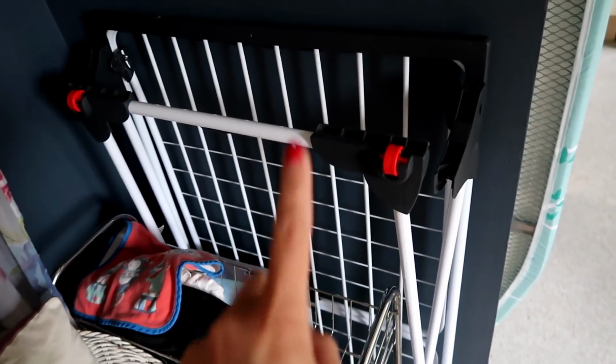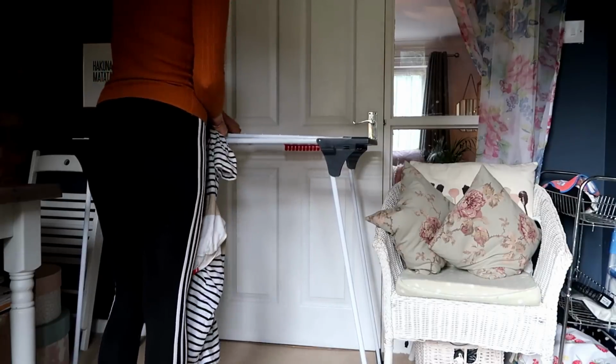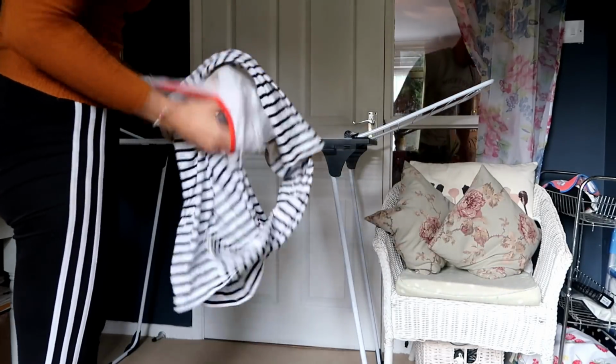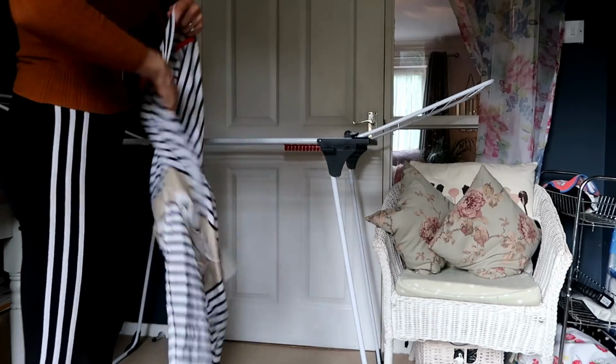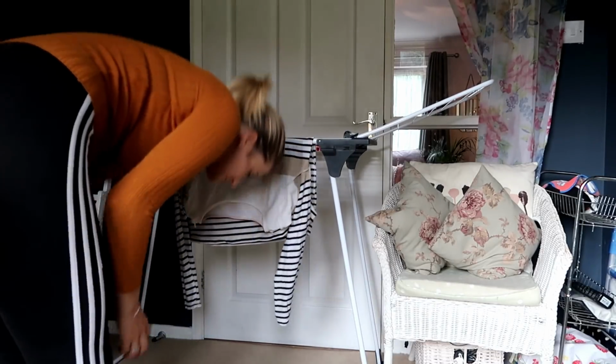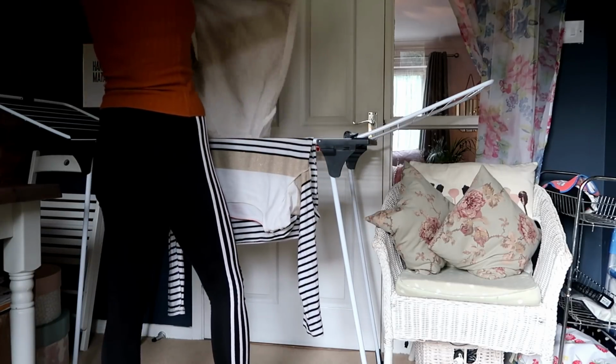So this is the new one we've got, and hopefully I can keep this in the understairs cupboard. I'm going to show you how much more efficient it is. This one was from Robert Dyas, I think. It's from Vileda. Let me show you it set up. I think it's called the Premium 2-in-1 Airer. Basically, it's absolutely huge, so it means I can get pretty much 1.5 loads' worth of washing on. I think it's about 18 meters of drying space, which is crazy.